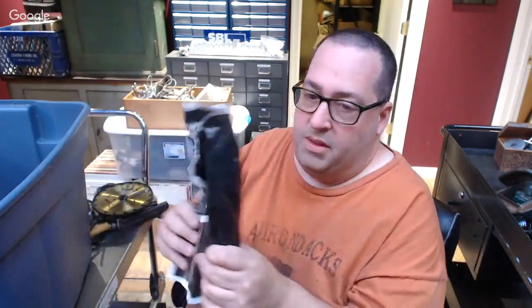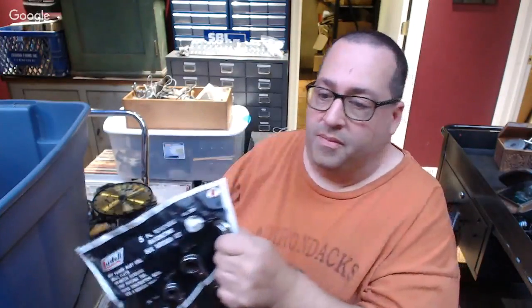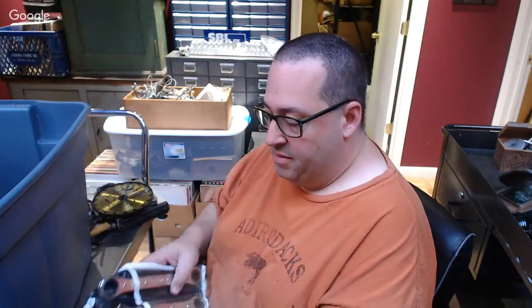Here we have a nice little tool set. I hang on to those myself. Those are wonderful. Ludell. I don't know if it's a China brand or... Yeah, I've never heard of that one. It says they retail for $49.99. Taiwan, even better. Honestly, that's something I would put in the toolbox if you didn't have them, because they really come in handy at times. I have them, so. Okay, yeah, I put $10 on them.